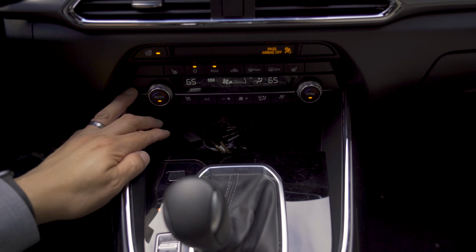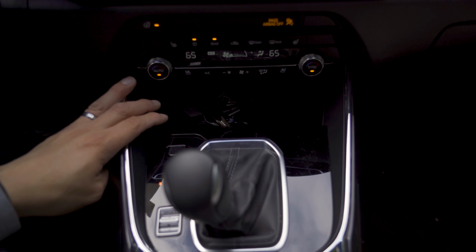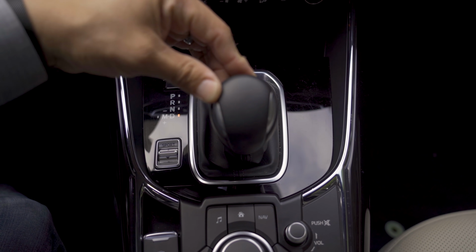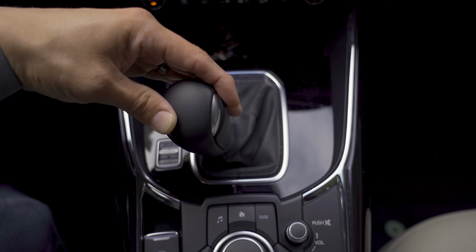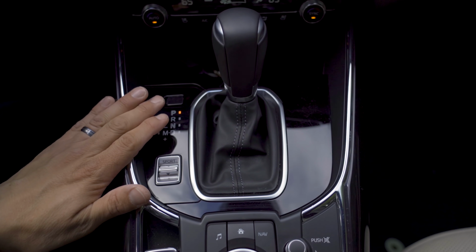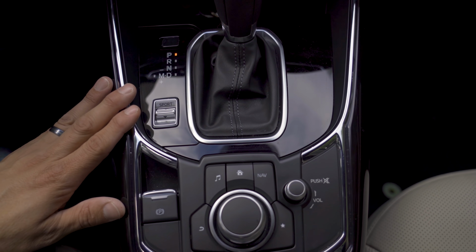Continuing on down, we find a large storage cubby right there where you could put smartphones, wallets, keys, that sort of thing, and a pretty typical console shifter. Drive is all the way back like that. Manual mode over to the left. We push away from the driver for down, pull towards the driver for up. It's worth noting that we don't have any paddle shifters on the CX-9.